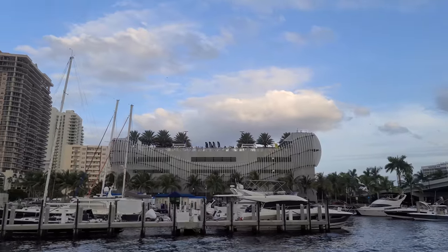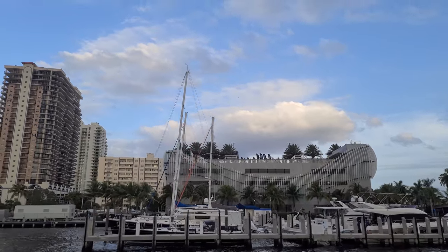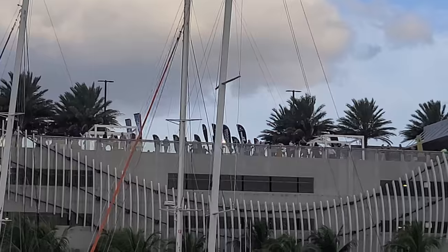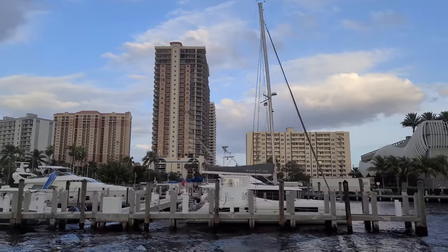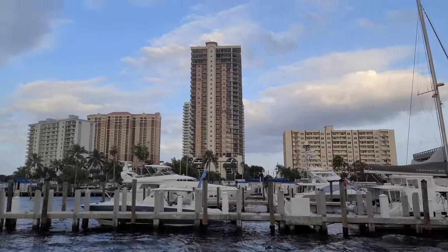And I see we've got some people on top of the garage looking out, or actually it might be some sort of a function up there. I see Denison up there. Denison seems to be everywhere. So the boats you're looking at now are not part of the boat show, but we'll just take a look at some of them anyway.